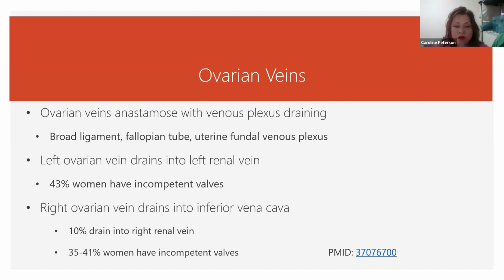As I mentioned before, the right ovarian vein in 90% of women drains directly into the inferior or abdominal vena cava. And almost as many women are likely to have incompetence of the right ovarian vein. But because it's an easier passageway getting back into the vena cava, the right side is less commonly impacted than the left side for incompetence or in relationship to pelvic congestion syndrome.